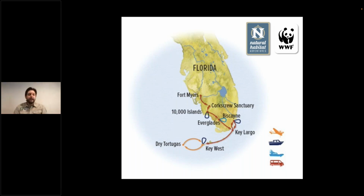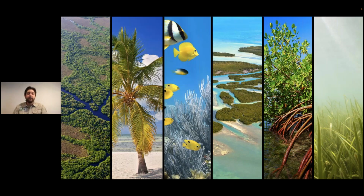So to give you an idea of just the types of habitats we get to explore on this, we do everything from the river of grass, the Everglades, through the beautiful beaches and coral reef systems, the wonderful islands of both the Keys and around Marco Island and the 10,000 Islands National Wildlife Refuge, which are surrounded in some interesting aquatic habitats as well, like mangroves, which we spend a lot of time talking about, and even seagrass beds that bring in things like sea turtles and manatees.